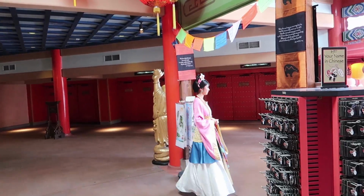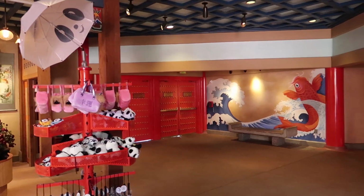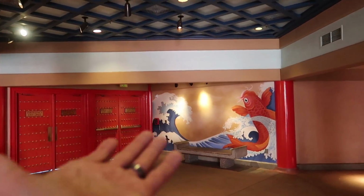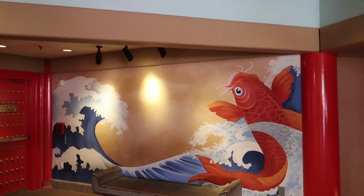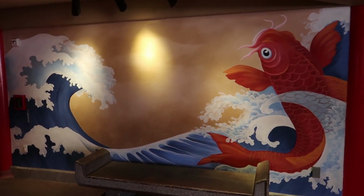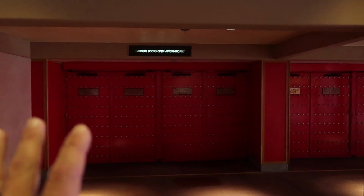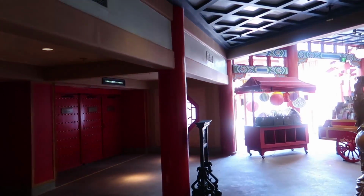Beautiful. There she goes. And here at the end, this is the perfect Instagram wall right here. Why isn't anybody using this as an Instagram wall? It's beautiful. Look at that. This is the exit to the theater where they have a Circle Vision show, which we're gonna show around the other side of the pavilion.